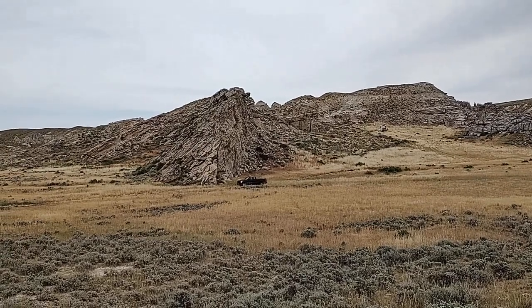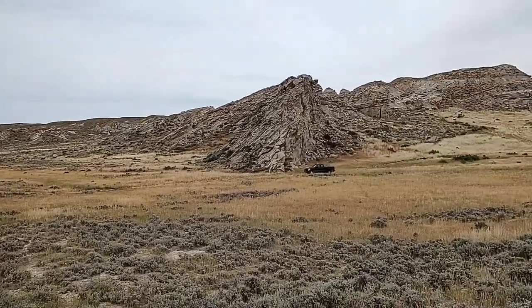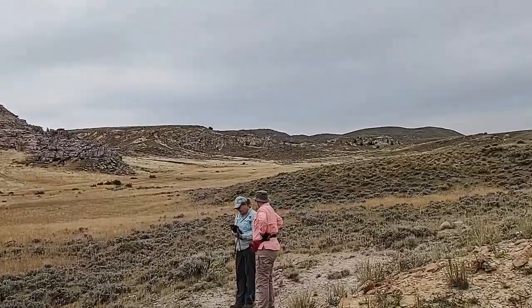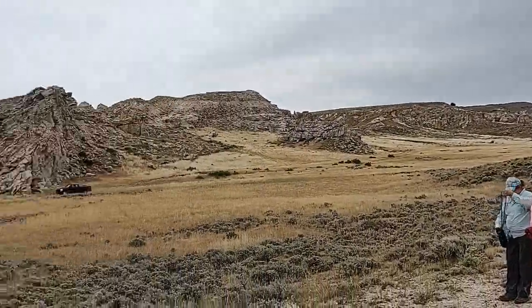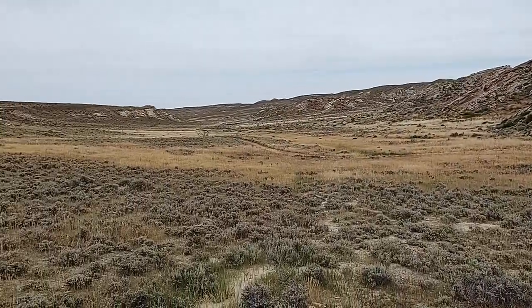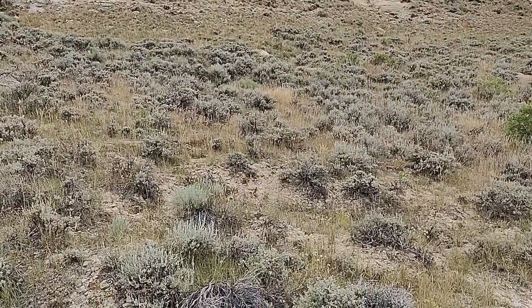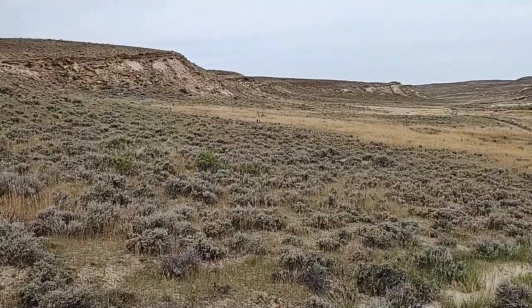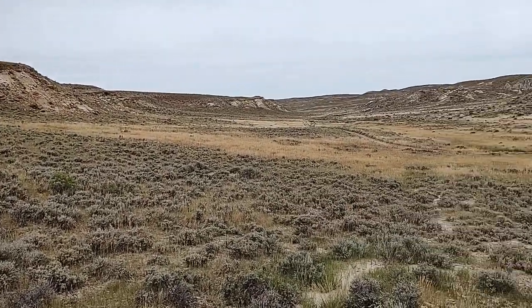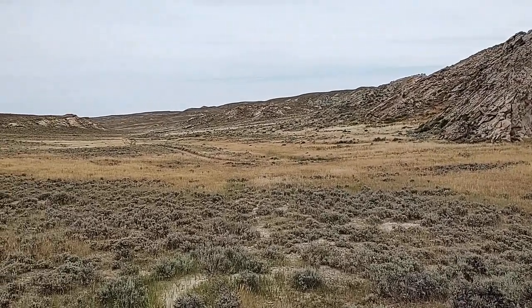So there's the truck down there. We're out in the back of Beyond in Wyoming. Somewhere we've never been, but we've driven past it a lot and been curious about it. So we've got off-road and we're out here doing a little rock hounding, see if we can find anything interesting. If we do find something, I'll show it to you. If not, we'll head down the road to another spot and try there.